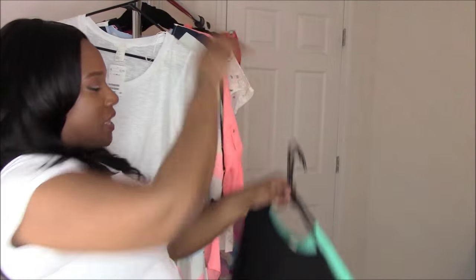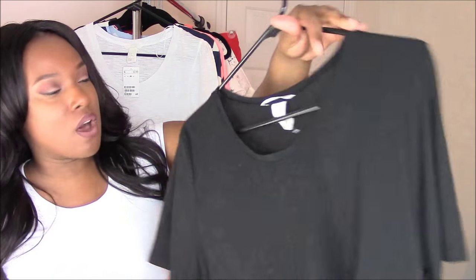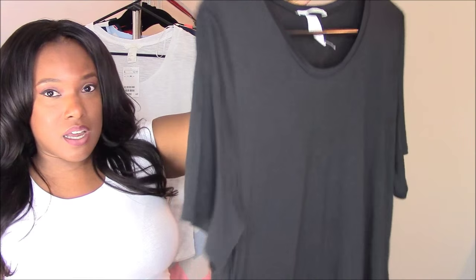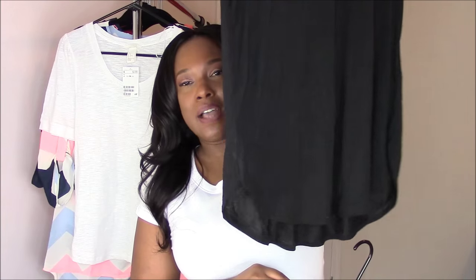Okay. Then I picked up this shirt. This was $4.99 as well. This is just a regular black t-shirt. And it's kind of a loose t-shirt. The t-shirt that kind of sways when you walk. So this is this one. It has the high and low at the bottom as well. It's just cute. Got it in a medium.